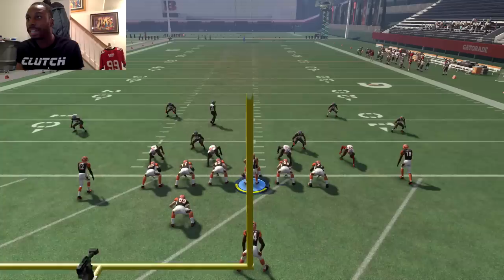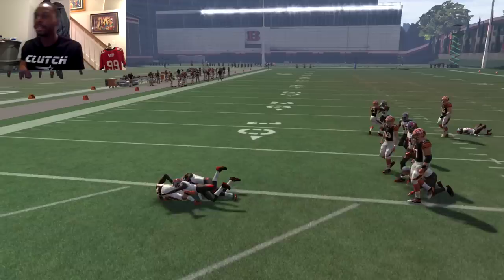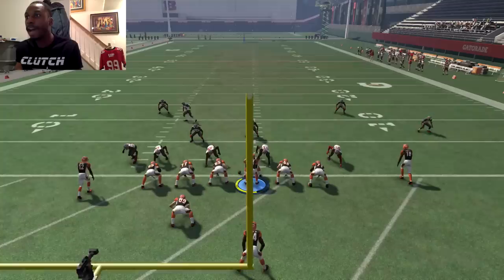Alright, next attempt, next attempt. Oh, this isn't gonna look pretty. All the linebackers are on that side! Yo, come on, O-line. Come on, O-line. Push them down. Somebody get some pancakes out here. Let's go. Ooh!